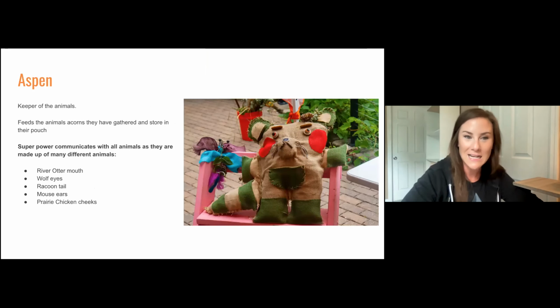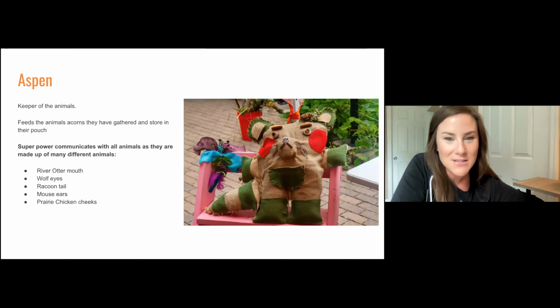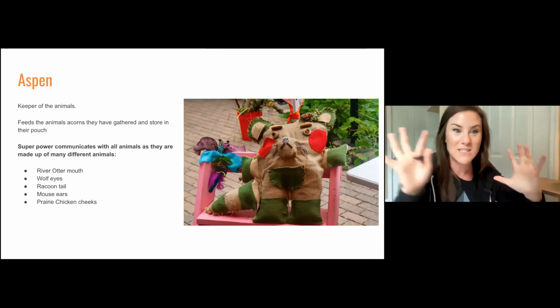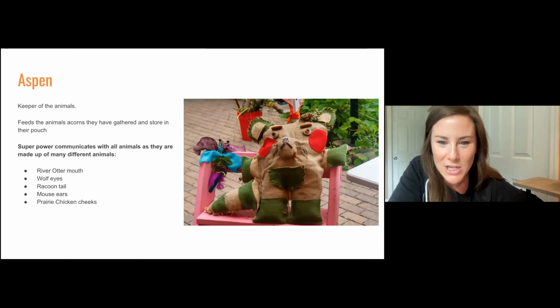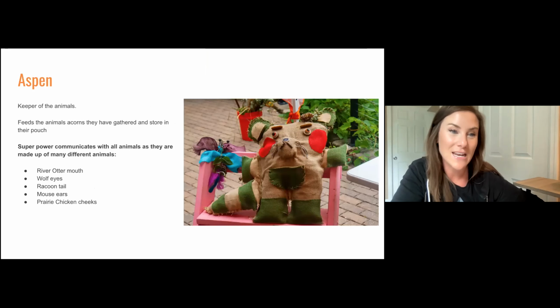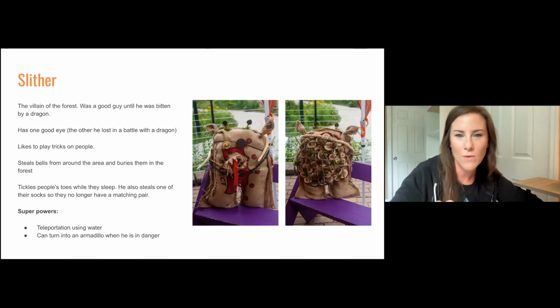Our next one is Aspen, and this was from the Menominee Valley location. Aspen is a keeper of the animals, so feeds the animals acorns they have gathered and store in their pouch. Superpowers: they communicate with all animals, as they are made up of many different animals. So this particular one was a combination of a lot of different animals: river otter mouth, wolf eyes, raccoon tail, mouse ears, prairie chicken cheeks. So again, you'll see how that is then interpreted by our DA students and created in that digital realm.